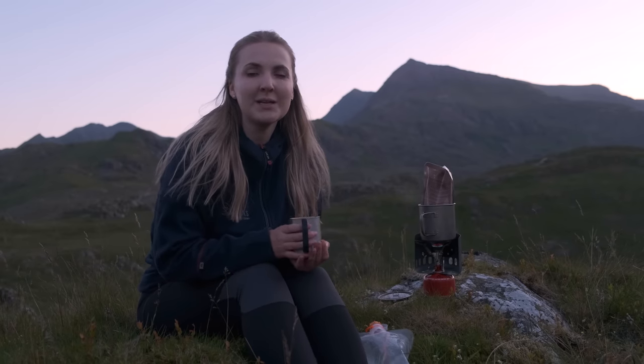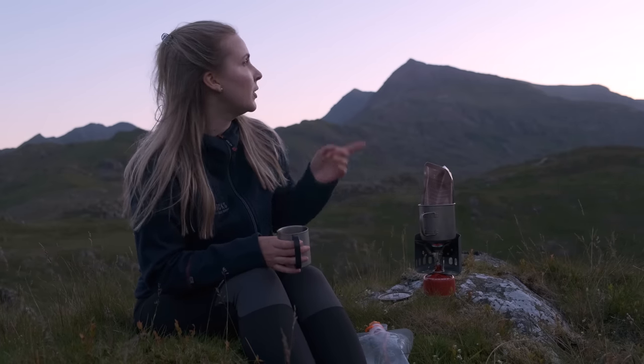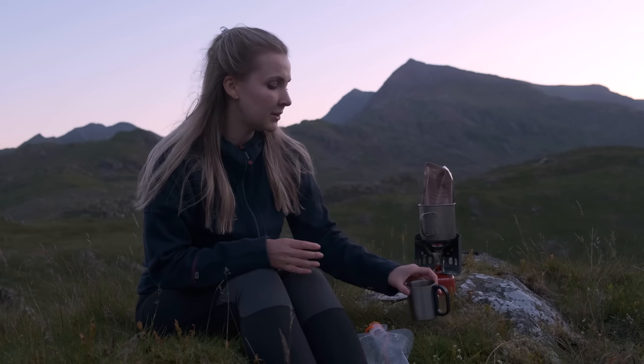I'm pleasantly surprised at how warm it still is. I honestly thought that as soon as the sun went behind the mountain that it was going to be absolutely freezing, but it's still quite warm, which is good for me.